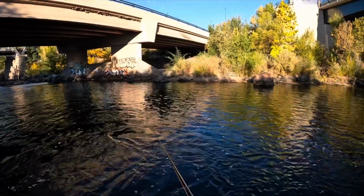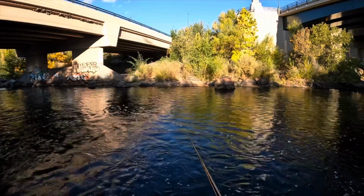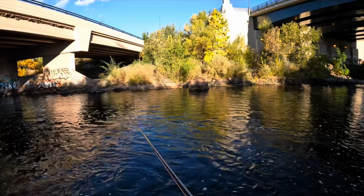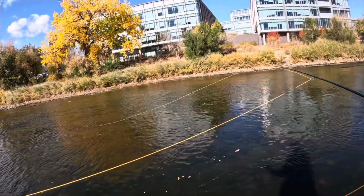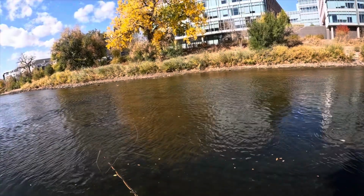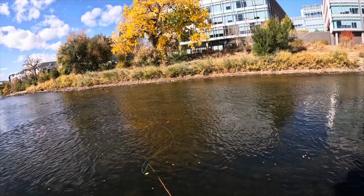So since I don't feel like I can have an indicator fly that will get bit, I'm using a strike indicator. So I got a strike indicator on with a double nymph rig. And I think this will be obviously a good play. It's a slow, gentle run here. I want to try kind of the furthest away from one of these waterfalls that I've been, but worth a shot.